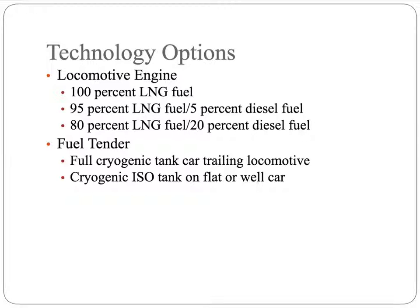Another piece of technology related to the LNG implementation is the fuel tender. The fuel tender is the method for storing the LNG fuel that is required due to the energy density ratio comparison of diesel fuel. More LNG is required to be on hand to achieve the same length of haul distances that railroads are accustomed to today. As a result, railroads are looking at creating a full cryogenic tank car that would trail the locomotive and house more than 25,000 gallons of LNG fuel.